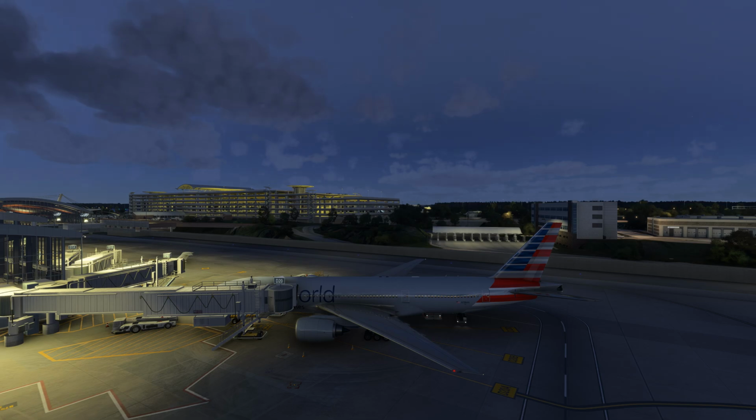Hello from the newest airport in PACSIM 2024. This is Raleigh-Durham International Airport, designed by PACSIM, aka Pacific Island Simulation.